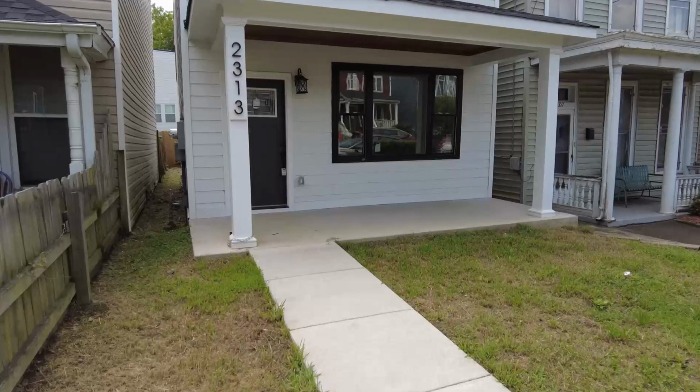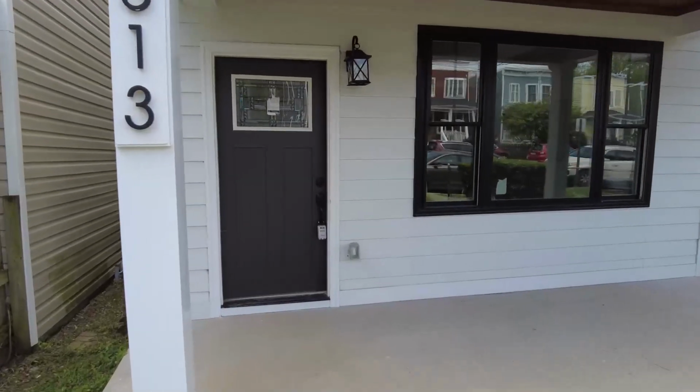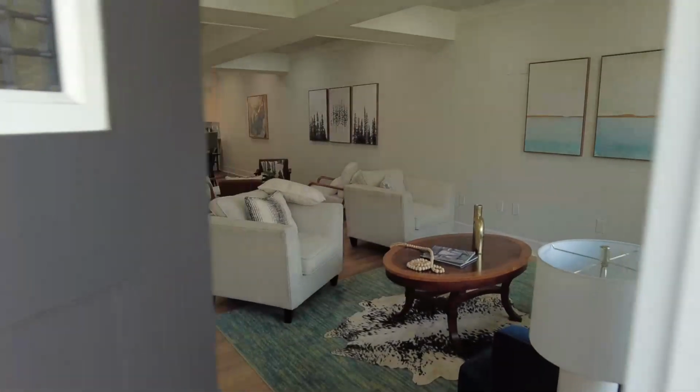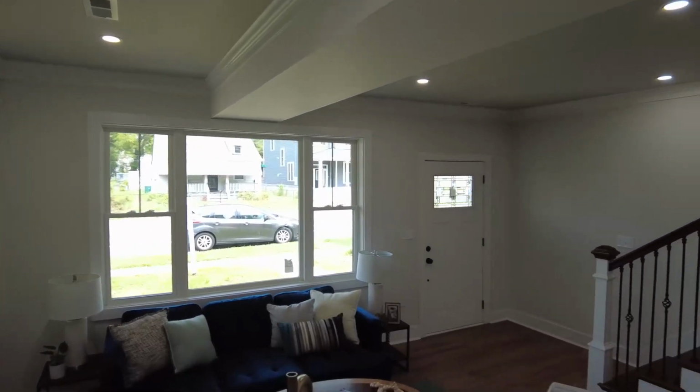Special thanks to Jared Davis, listing agent, who was kind enough to allow us to come in and look at his beautiful listing. Okay, we can see great curb appeal here on the front, and this is of course going to be a nice open floor plan here on the first floor.